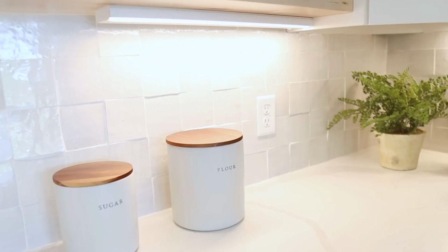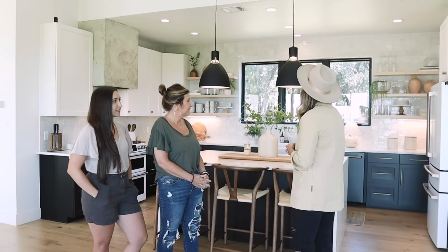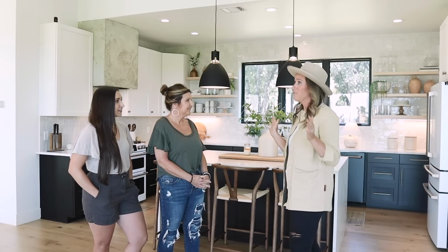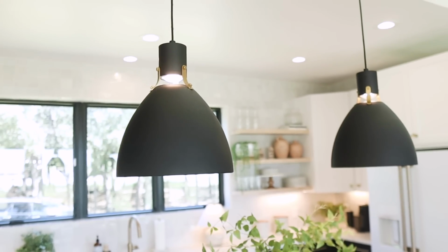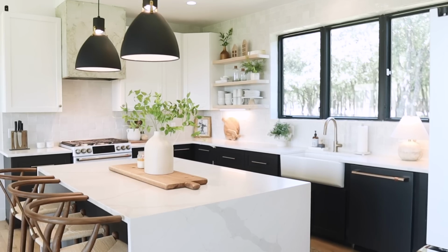These pendant lights are great. Oh goodness, these were such a fun part of picking everything out in the kitchen. These are from Lighting Connection. Actually, all of the lighting in our home is from Lighting Connection. They're a fantastic small company based here in Dallas. So it was really fun to get to work with a company that is here in our hometown.